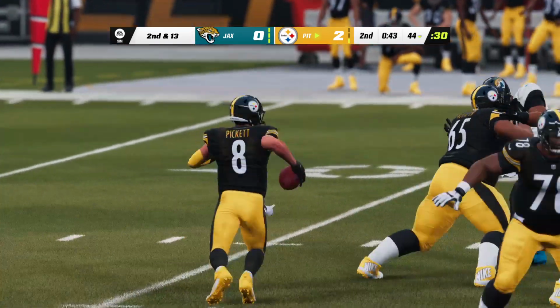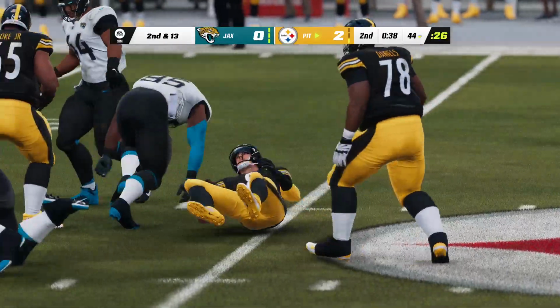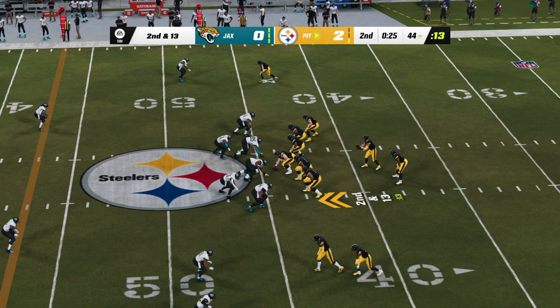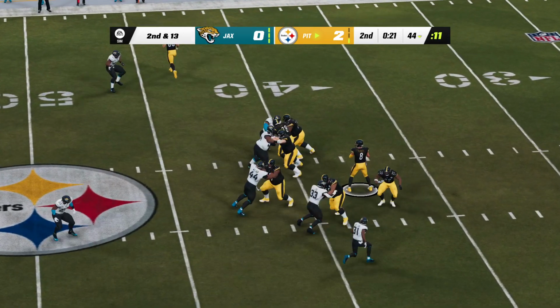Tell you what, he did not have much time there to scan the field before he was ducking and covering. Did it appear to you, as it did to me, that the defensive front won their play really quickly? Meaning the guys in front of them had almost no chance to block them. They were on him in a hurry.